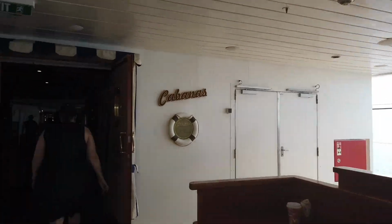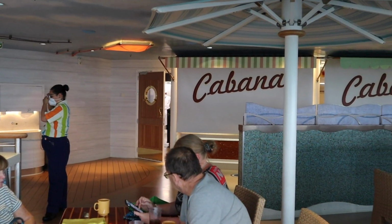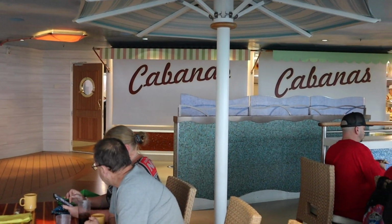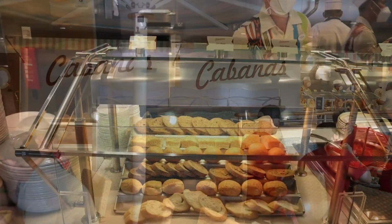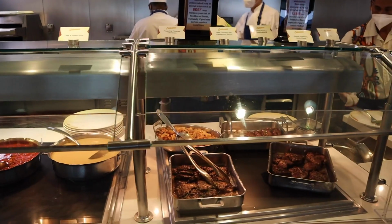And now we're headed into Cabanas. This is the main buffet of the ship. Each day you can find breakfast here and also lunch. And here, as I'm walking through, you can just see some of the lunch options. It really is delicious and they have a wide variety of things.